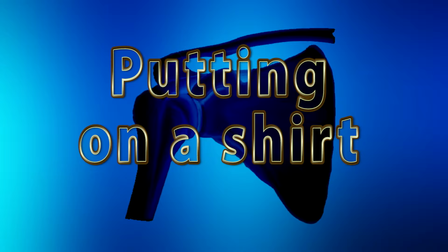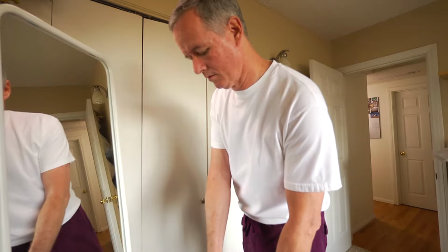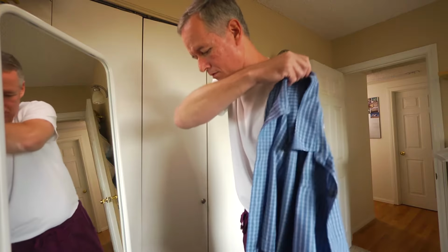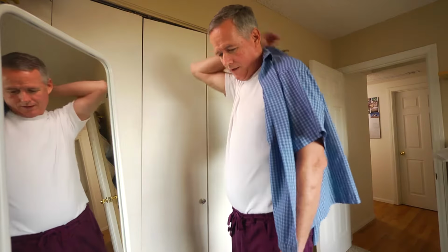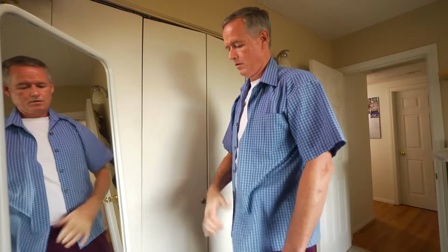Putting on a shirt. Typically, putting on a button-up shirt or a tank top is easier after surgery. To put on a button-up shirt, you'll lean forward, let the surgical arm hang, slide the surgical arm into the sleeve first, then wrap the shirt around and put the good arm into the sleeve.